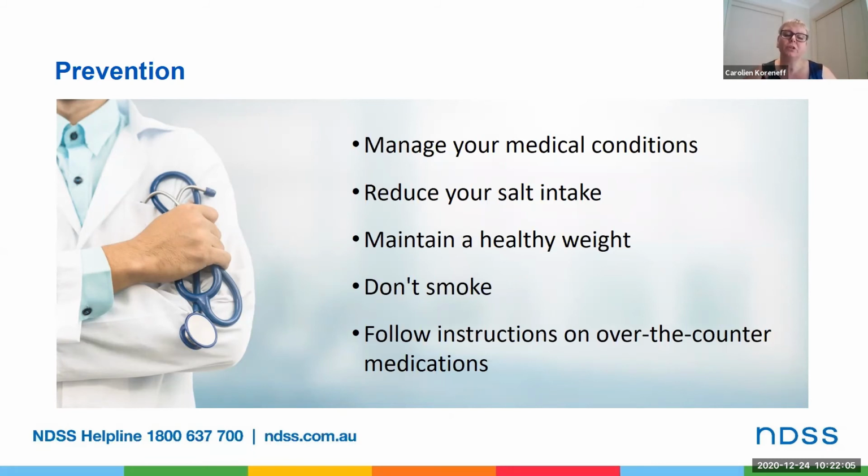And follow instructions on over-the-counter medications. When using non-prescription pain relievers, such as aspirin, ibuprofen, or acetaminophen, follow the instructions on the package. Taking too many pain relievers could lead to kidney damage and generally should be avoided if you have kidney disease. Ask your doctor whether these medications are safe for you to take and what the maximum dosage should be.